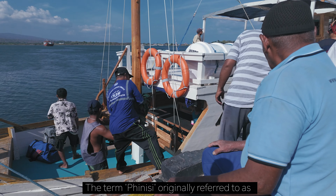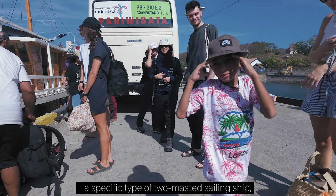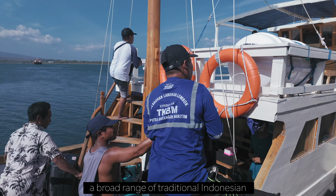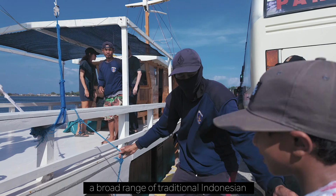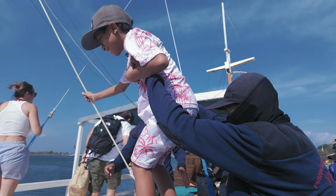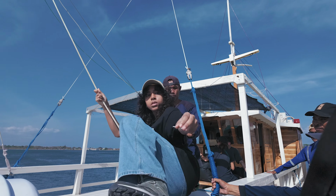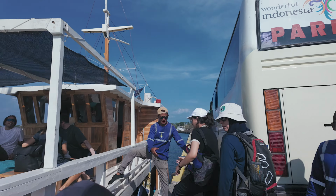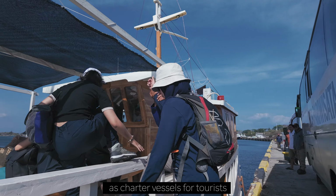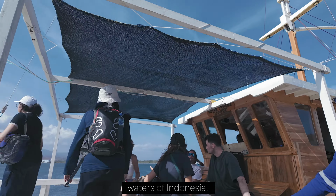The term Phinisi originally referred to a specific type of two-masted sailing ship, but it is now commonly used to describe a broad range of traditional Indonesian sailing vessels. Today, Phinisi boats have gained popularity as charter vessels for tourists who wish to explore the stunning waters of Indonesia.